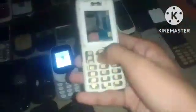Next up is a Motorola V300 that doesn't work. That's a cool Motorola I've seen. Next up is a Mobile King. Again, I'm sorry for this startup sound. This is a Mobile King FPH1780C that doesn't work, and this sucks startup sound.